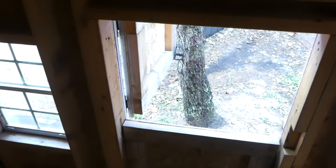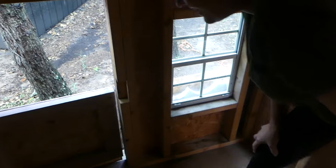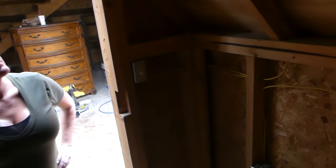Oh, look at that! Isn't that cute? Oh, little barn door. Oh my gosh, is that cool? So cool. I don't know if that water's from the window. You might need to caulk it a little bit. But other than that, we didn't damage it moving at all. It's wired already. I love the little loft thing. Yeah, there's ventilation. Oh, look at the cat already.